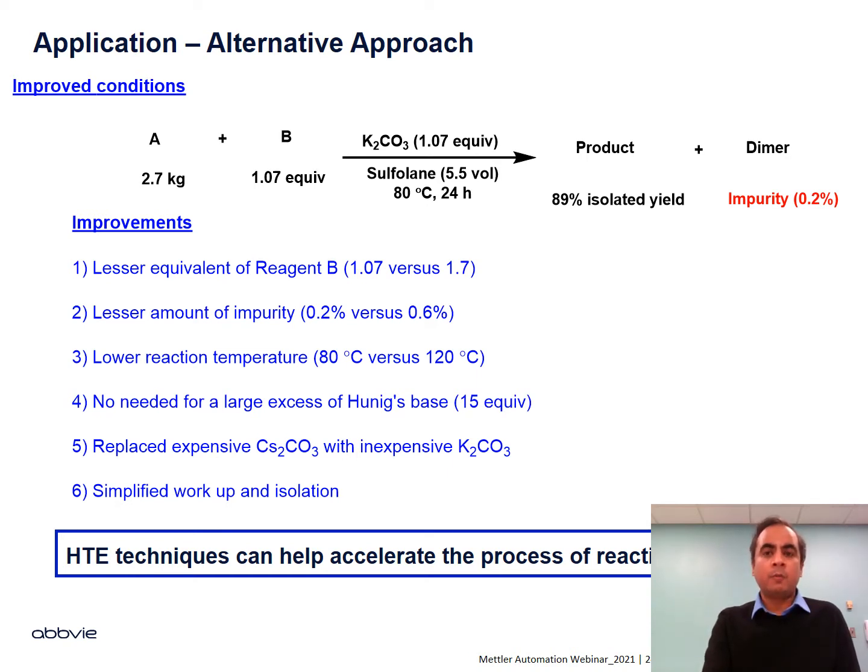The impurity was formed at only 0.2% level. The reaction temperature of 80 degrees Celsius is now much more scalable than 120 degrees Celsius. There is no need to use 15 equivalent of expensive base. That was the problem workup wise. Only 1.07 equivalent of inexpensive base is okay. So essentially we had a scalable condition from only 1.3 gram of substrate.